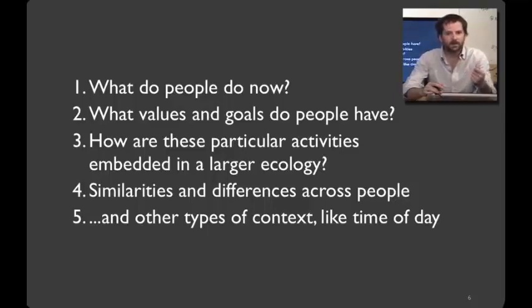And by that I don't mean literally building what people ask for, because people often don't know, especially for disruptive technologies. Rather, what I'm talking about is designing technologies that will weave themselves into the fabric of people's everyday lives, even if they introduce new concepts and functionality. Third, we're going to look at how these particular activities are embedded in a larger ecology of behaviors.